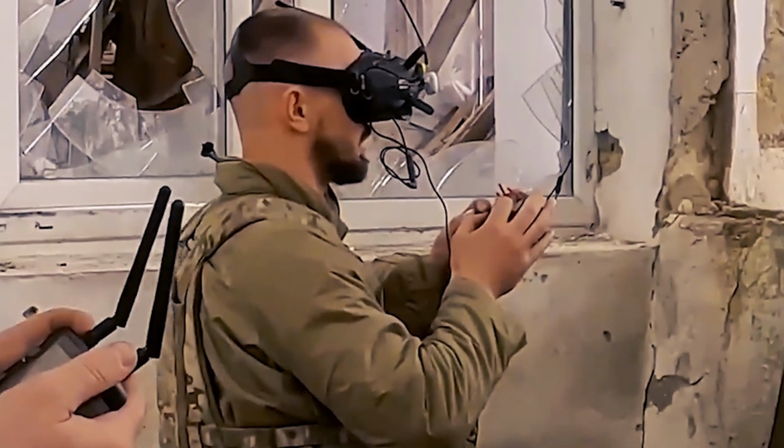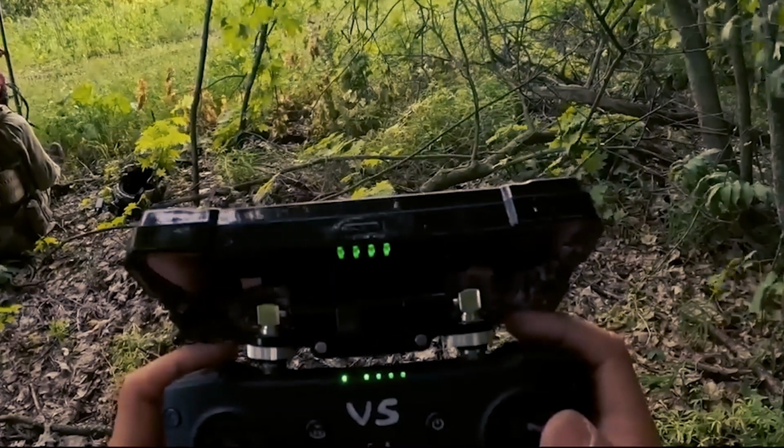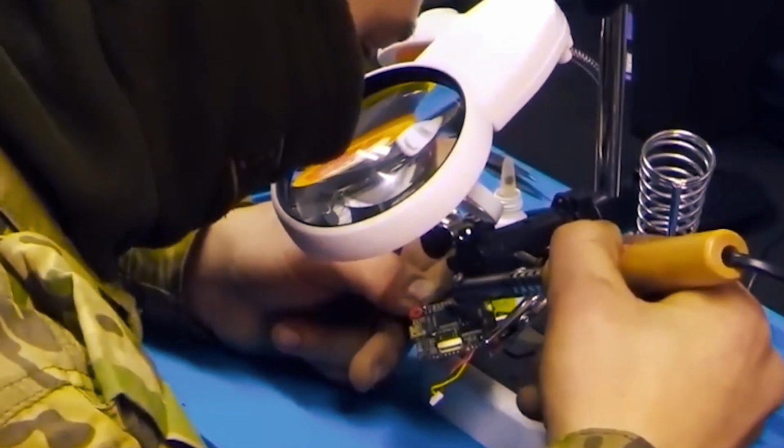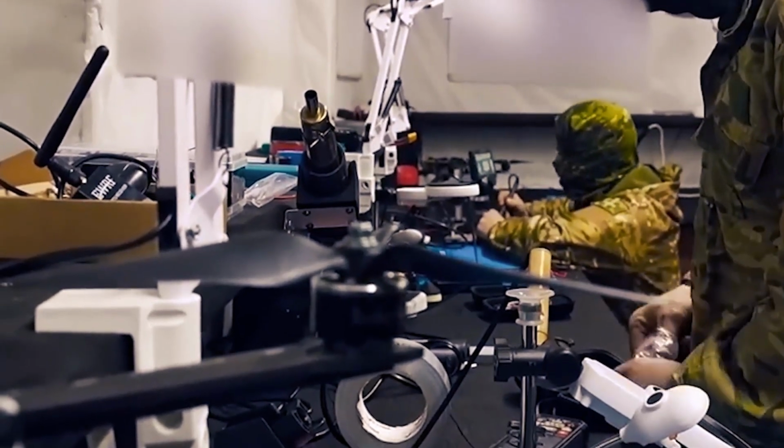FPV drone pilots often operate close to the front lines. They use remote controls with joysticks and virtual reality goggles for an immersive flight experience. Many customize their equipment to enhance signal transmission and control.